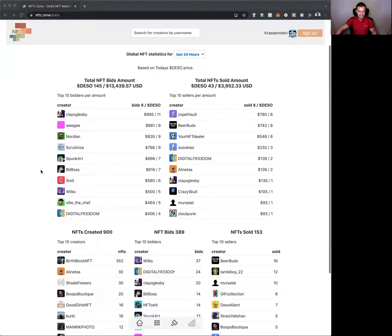And I think I've covered just about everything. Let me go through the list here. I went over the homepage. I went over the overall NFT stats, the zones and the shareable zone links, the ability to create and manage collections. You can share that collection URL. We just implemented some scroll fixes when you're creating your collection. So there are a few bugs there that we fixed. You can burn and transfer NFTs now on NFTz.